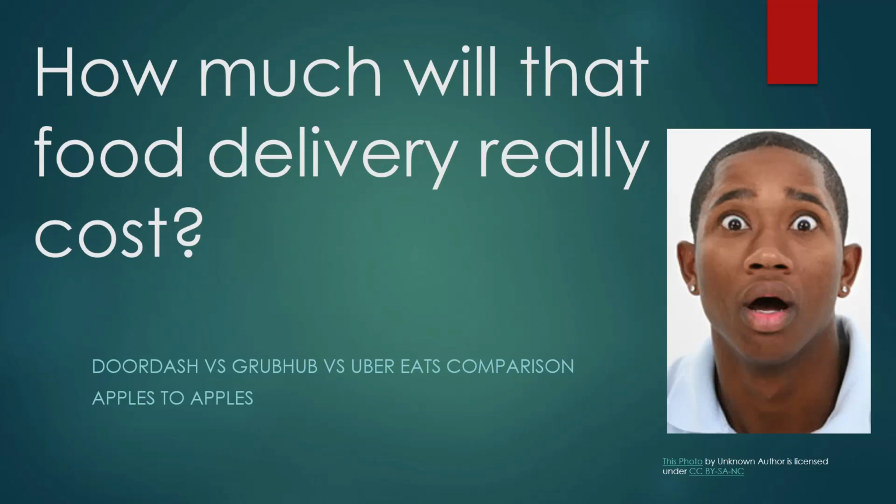This is kind of an interesting one. I'm going to compare the actual cost of delivering the very same order to the very same house on DoorDash versus Grubhub versus Uber Eats. This is an apples to apples comparison. Everything is identical except for the cost.